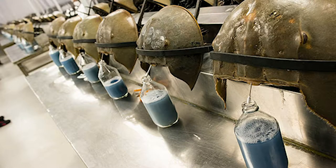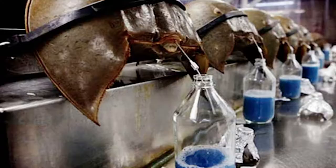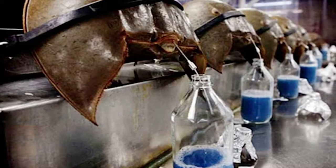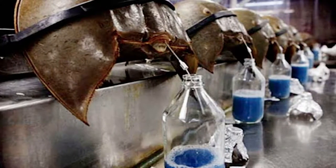It's used to test the sterility of medical equipment and virtually all injectable drugs. In fact, anyone who's ever had an injection, a vaccination, or surgery all benefited from the horseshoe crab. Hundreds of thousands of horseshoe crabs are bled each year. Up to a third of the horseshoe crab's blood can be removed and still allow the animal to survive. In the world market, a quart of horseshoe crab blood has a price tag of $15,000.